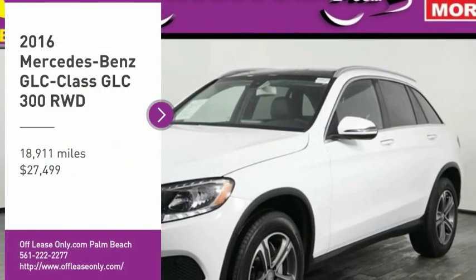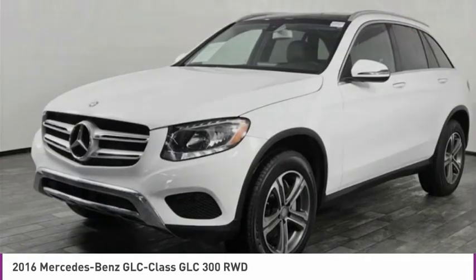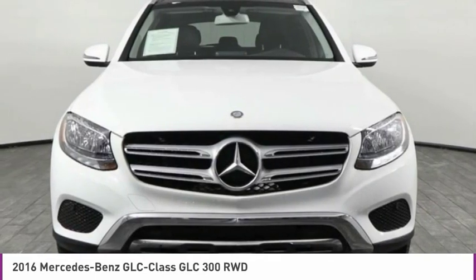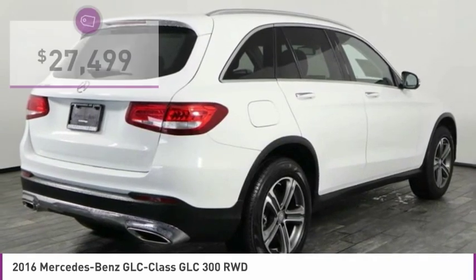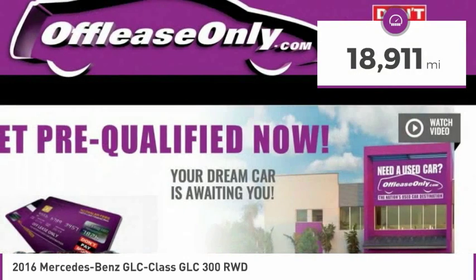Looking for the right vehicle? Check out the 2016 GLC. The Mercedes-Benz GLC sets the bar for the luxury SUV, a midsize SUV that's all lean muscle and has a roomy new cabin full of style and substance and is priced below $30,000. This vehicle has less than 20,000 miles.